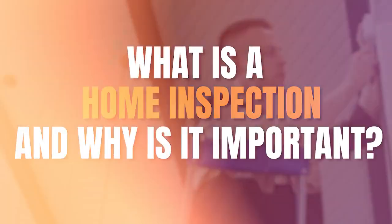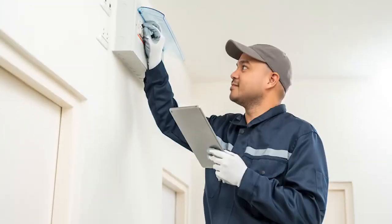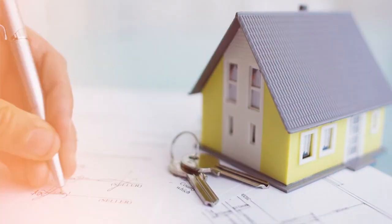Well, a home inspection is a professional evaluation of your property's condition, including the structure, major systems, and potential safety concerns. So for buyers, it ensures that you're making a sound investment by identifying any costly issues before finalizing the purchase. And for sellers, an inspection can help avoid surprises during negotiations by addressing those problems in advance.